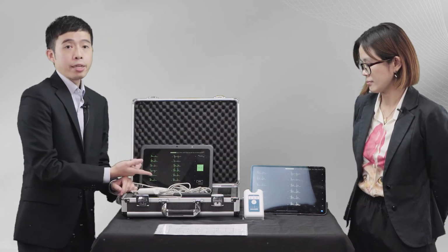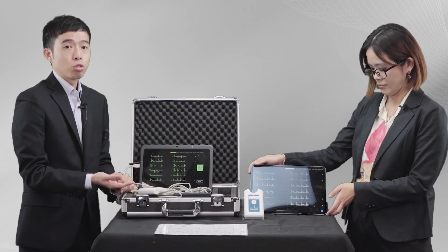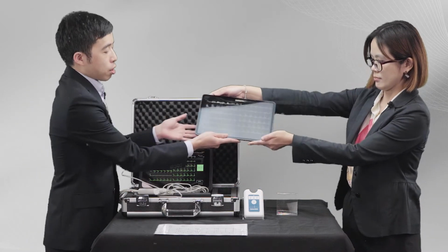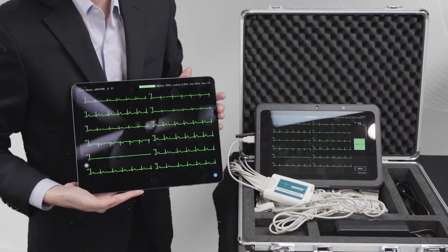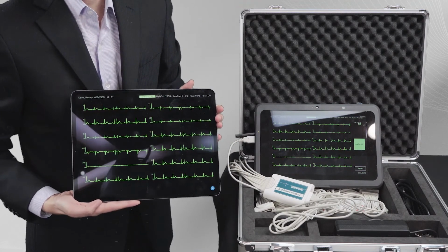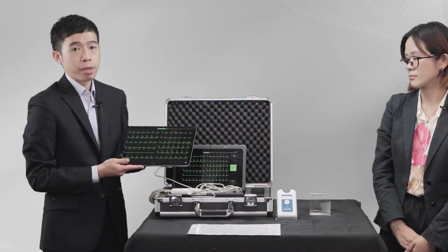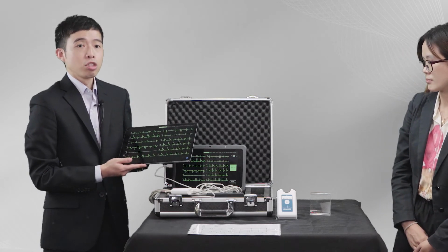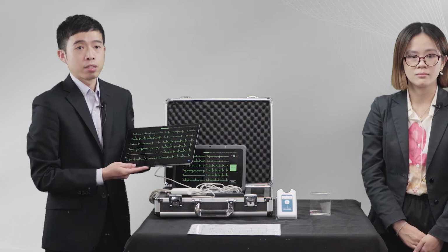So the tablet is connecting with the ECG to run the 12-lead waveforms. By using remote desk app, the ECG analyzed waveforms can be displayed synchronously between remote site and cardiologist site to satisfy telemedicine service.